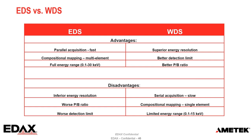The advantages and disadvantages of EDS and WDS are listed in this table, where you can see that in general, the advantage of EDS is that it is a fast method to obtain analysis results and compositional mapping of multiple elements in the full energy range. The disadvantages of EDS are an inferior energy resolution, with worse peak to background ratio and worse detection limit. Coming to the advantages of WDS, the superior energy resolution is for sure better, with a better detection limit and better peak to background ratio. Due to these advantages, this method has its disadvantages, like the slow acquisition for single element mapping and the limited energy range.